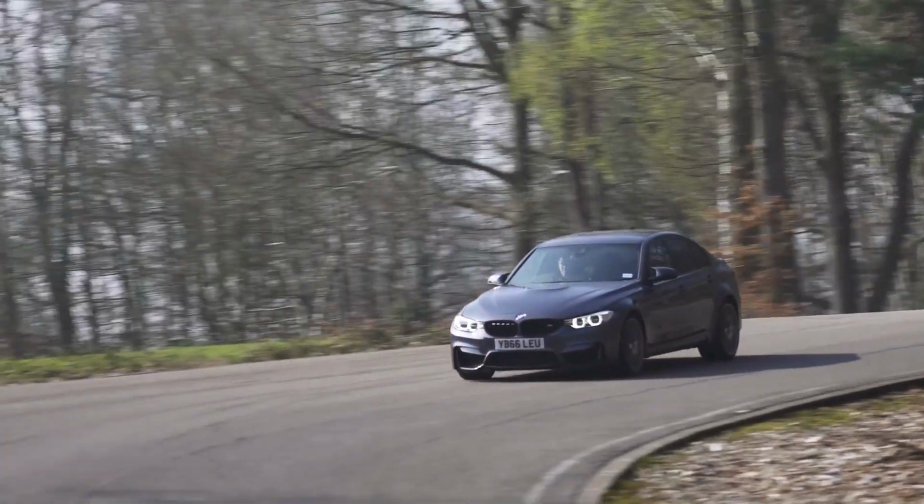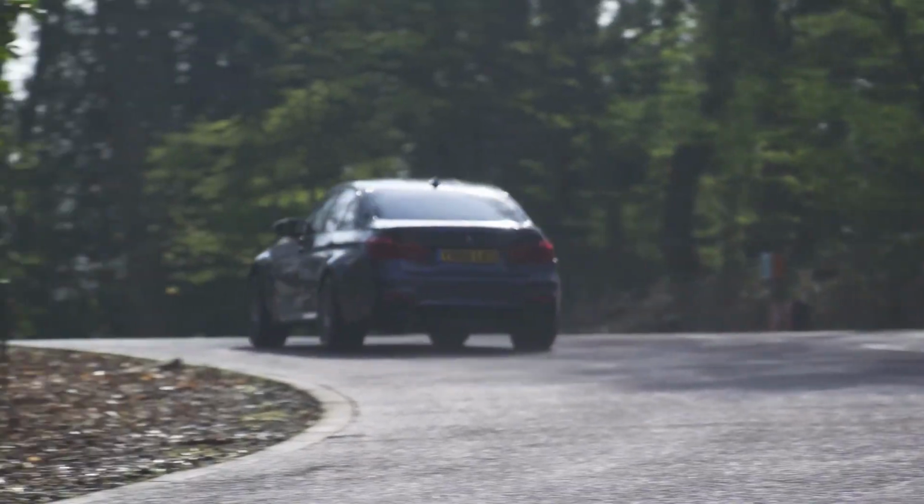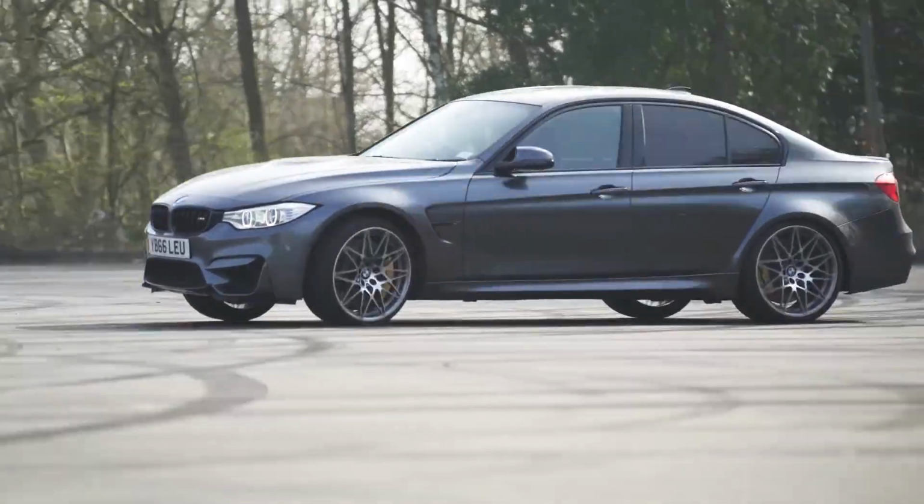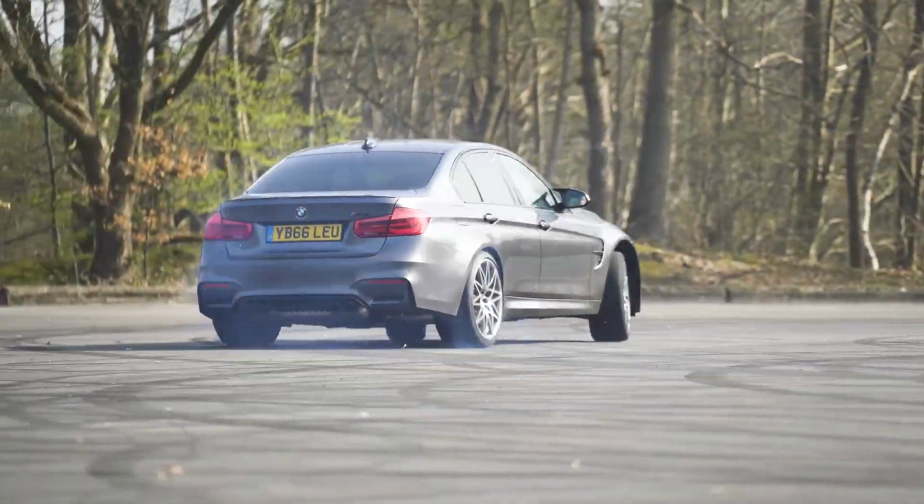The key with F80s is finding one that hasn't been modified. These cars are popular with the tuning crowd, which means a lot of them have been messed with. You want something stock with full service records and preferably still under warranty.